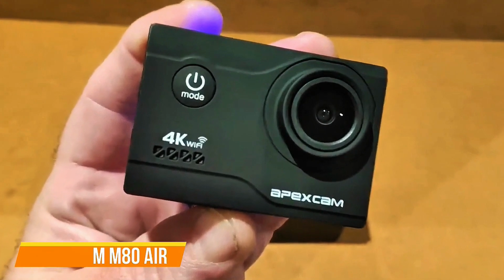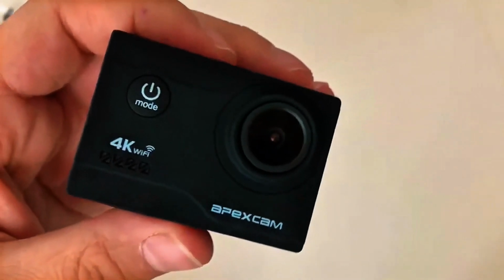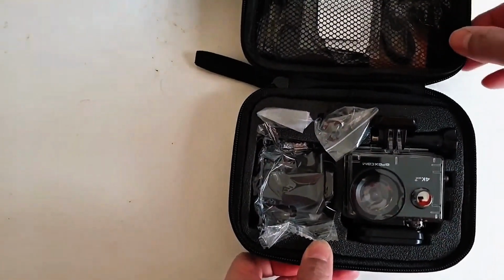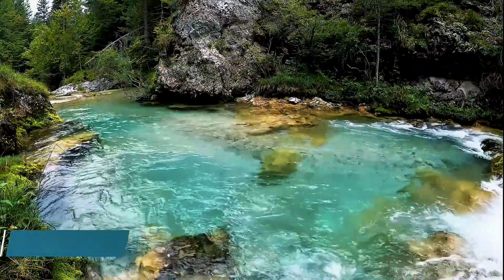This camera uses advanced technology to record your moments and take high-resolution photos. There is also an HDMI system, and you can also view pictures on your TV. It also comes with a storage bag for easy carrying and no need to worry about missing accessories. The Cam M80 Air action camera has a 20-megapixel camera for still images, and it can record 4K videos at a frame rate of 30 frames per second.